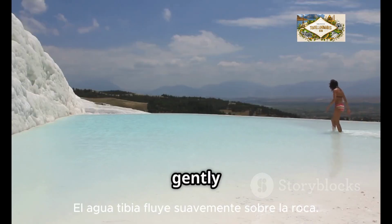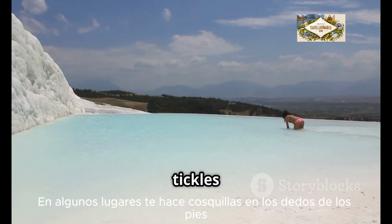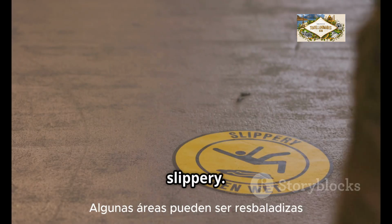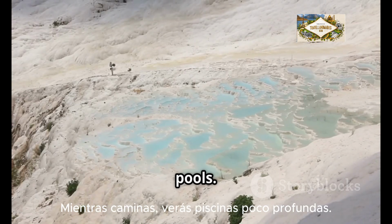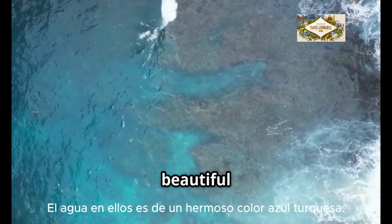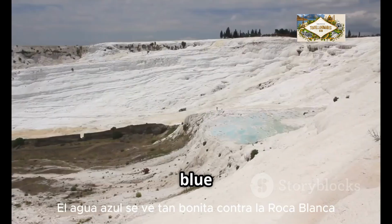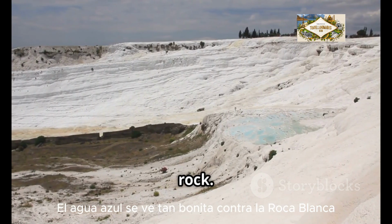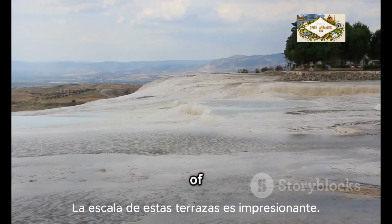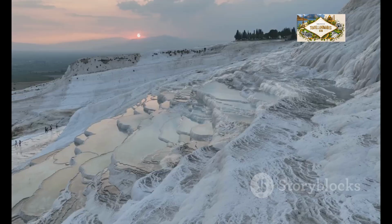Warm water flows gently over the rock in places. It tickles your toes. Remember to walk carefully. Some areas can be slippery. As you walk, you will see shallow pools. These pools have formed on the terraces. The water in them is a beautiful turquoise blue color. The blue water looks so pretty against the white rock. It is a perfect picture. Many visitors love to take photos here. The scale of these terraces is impressive.